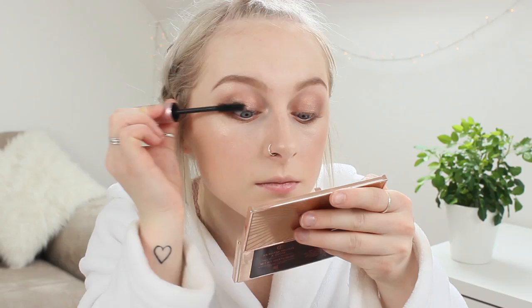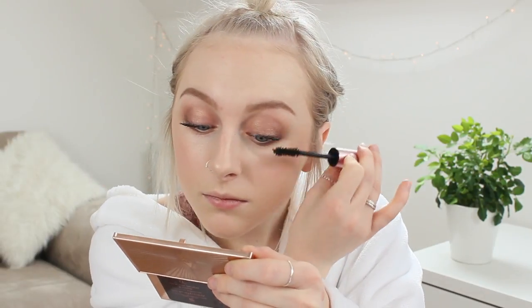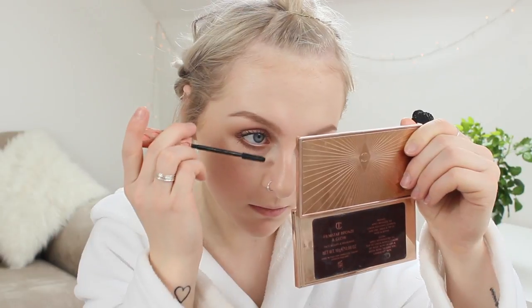Okay, then for mascara, I'm using the Too Faced Better Than Sex mascara for my top eyelashes, and I'm just going to pop a little bit of that on. And then for my bottom eyelashes, I'm using Benefit Roller Lash Mascara, just because it works so much better on shorter lashes. So that's my eye makeup now complete.